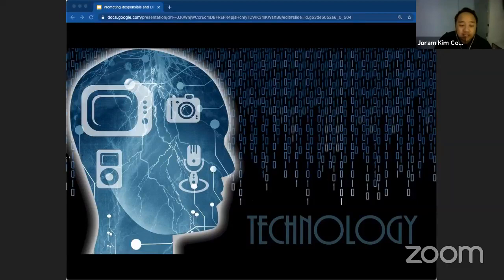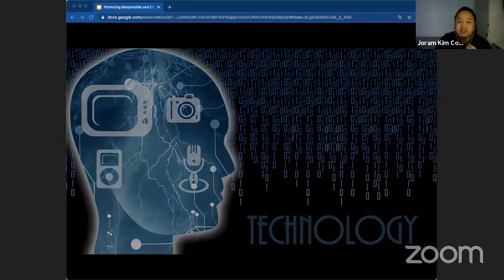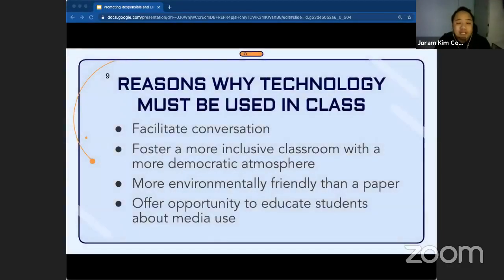Of course, there are other reasons kung bakit talaga kailangan natin gumamit ng technology. Number one, of course, it facilitates conversation. Siguro some teachers would disagree, some would agree. Magdi-disagree yung iba kasi sasabihin siguro, actually, alam mo sir, ang hirap nga nilang kausap eh. Kasi imagine online, hindi sila nagsasalita. Para akong robot na nagsasalita sa harapan ng computer ko. Di ba? Kaya nauso nga yung mga meme, di ba?